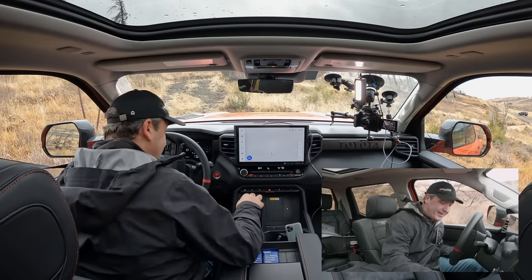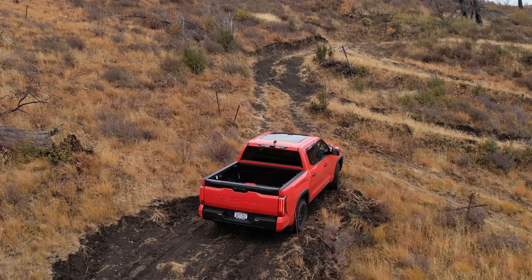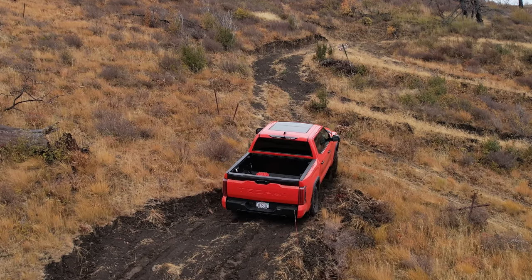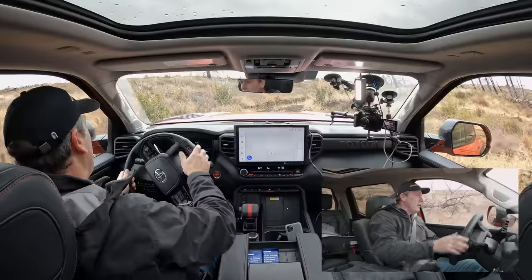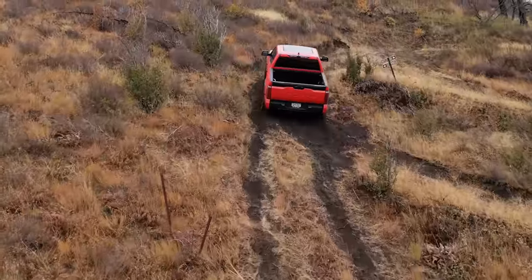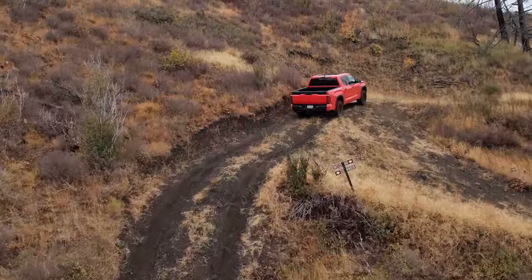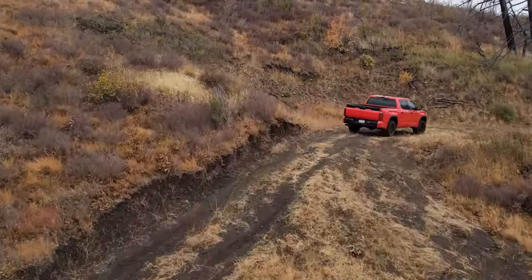So of course we haven't even gotten to the first rail challenge yet. We're just trying to get there on the course. Okay, I'm just gonna throw some power here. We're in four high with MTS on mud, so it's gonna use that wheel braking to help keep me in the traction zone. And there we go, no problem.